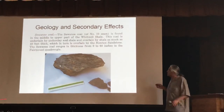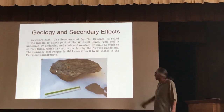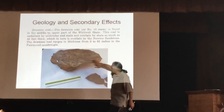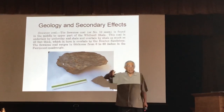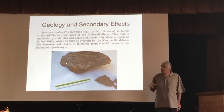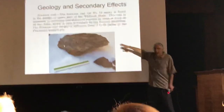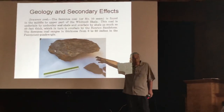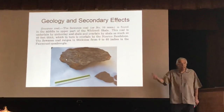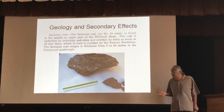Next slide. Okay, this is what the Suwannee coal seam is about. It's found in the middle of the upper part of the Whitwell Shale. This is the shale that we're talking about. I have that chunk sitting at the back of the room. This is a porous, layered conglomerate that has iron deposits in it, like hematite and pyrite, and these deposits lead to a fracturing of this material. Weather, water, and freeze-thaw fragment this stuff into a powder, and then it collapses. So our concern with this configuration is that we have constant erosion of shale while we still have coal sitting in the seam, plus we have the gases that are present there to this day.